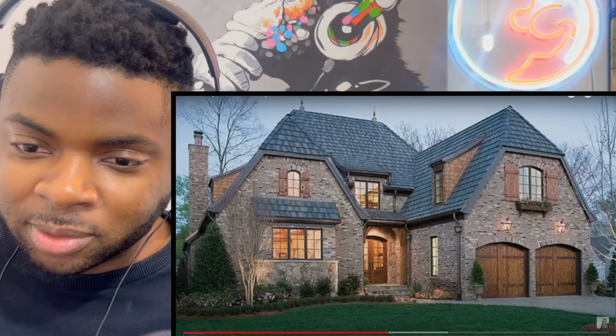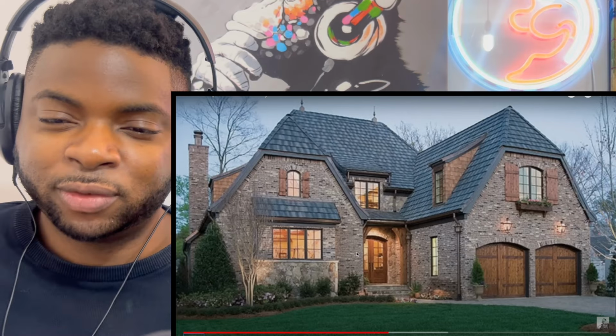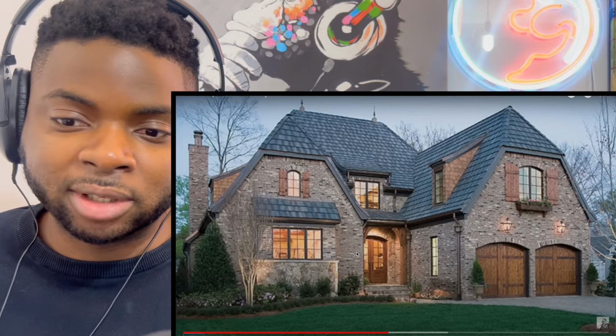I like this one. I like the brickwork. I just like a brick house. It just feels more sturdy to me. Maybe it's because that's what we're used to here. You don't see houses made out of wood here.